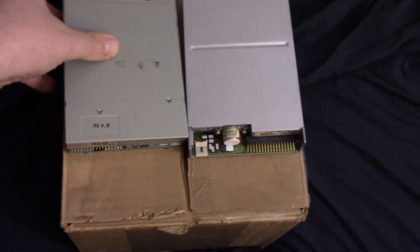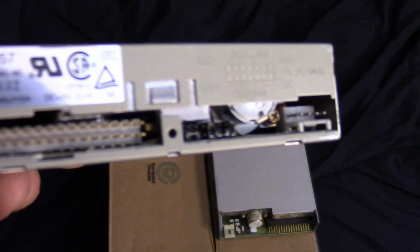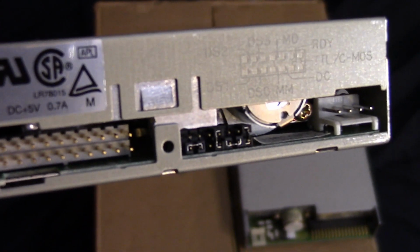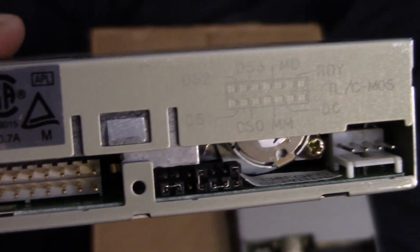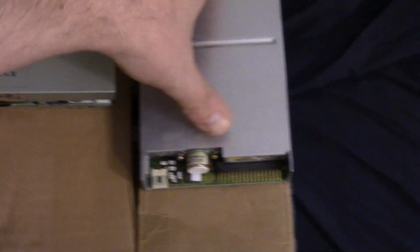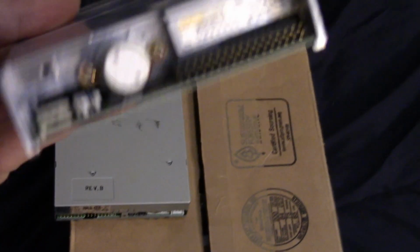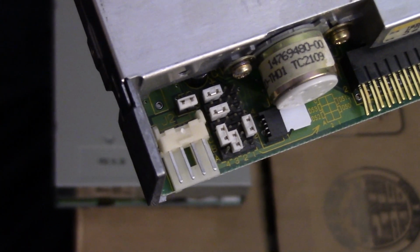Alright, and here's some examples of some 3.5-inch drives that have jumpers. If you can see right there, there's some jumpers, and you've got the little jumper guide right there. There's DS0 and 1 and so on and so forth. And then here's another one. These jumpers are right there. I think that's the jumper guide there. So, yeah, I haven't checked these yet.